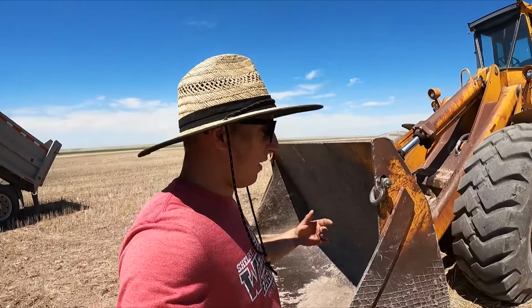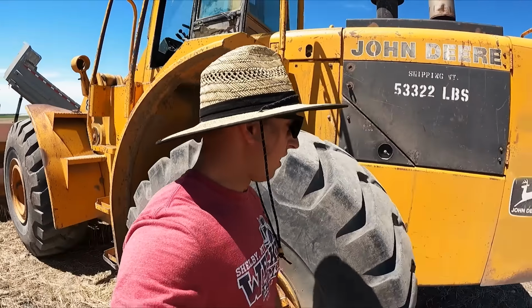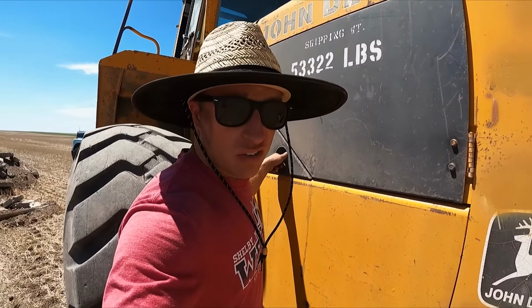But this girl is plenty strong enough to lift it. It's just, is its reach far enough to get in there to be able to wrap some ropes and chains around to lift it up. So we'll see. Let's fire the 844 up.